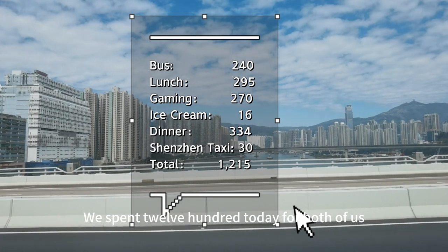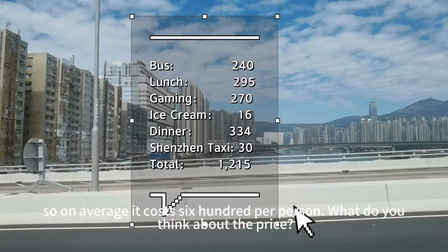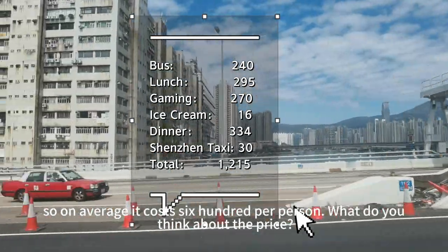We spent 1200 today for both of us, so on average it costs 600 per person. What do you think about the price?